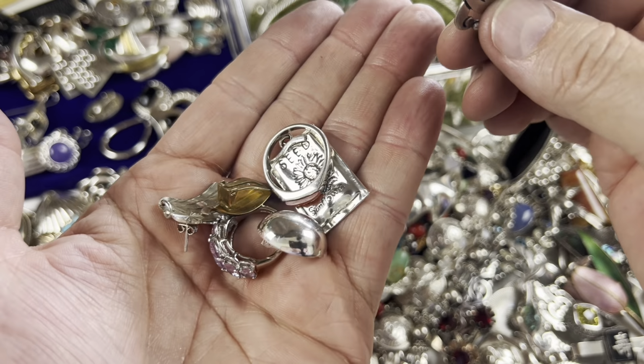Oh, another gorgeous ring. Look at that one. Very fun. Oh, this is a nice, that's a nice wraparound. That's a nice one, a really nice one, 925. Here we have multicolor amber. Malachite definitely needs cleaning.